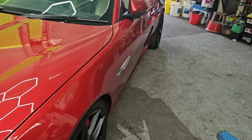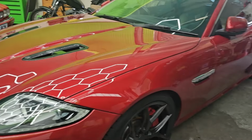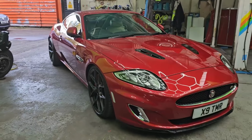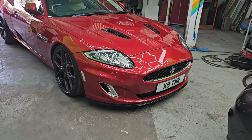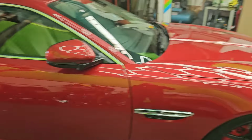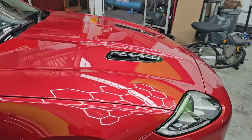We had it MOT'd while it was there, and an oil service. So it's all ready for the owner to go on holiday this weekend. So there we have it. All looking nice, crisp. I mean, the car is 19 years old, but it certainly looks the part. Pleased with the job.